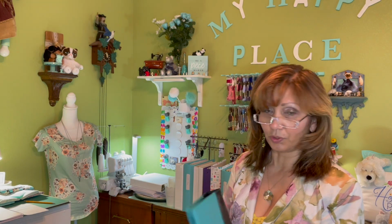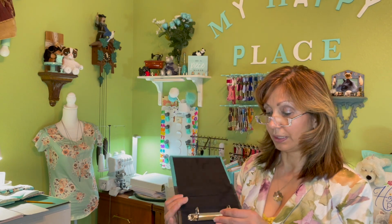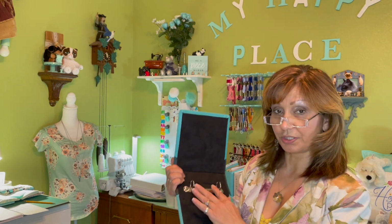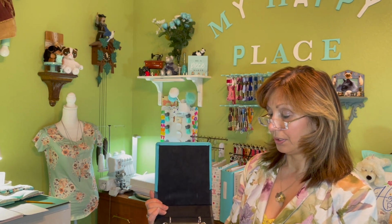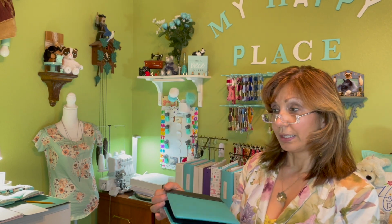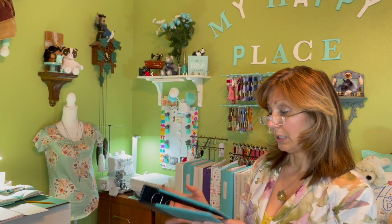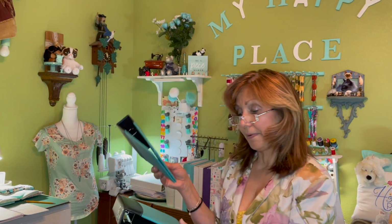I found these for like $1 at Walmart, and I think they're for photos, but a lot of people talking that I've seen for cross-stitch supplies, like your flosses and things, I'm thinking I might use these to put them in little baggies and then punch holes and keep them in there that way. So I did get 2 of those.